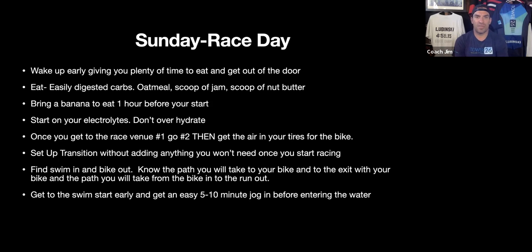So if you start at 7:30, 6:30, 5:30, 5 o'clock, you want to eat your breakfast, something that's easily digested, gives you carbohydrates, a little bit of protein, a little bit of fat, something like oatmeal, a scoop of jam, a scoop of nut butter. Bring a banana to eat about an hour out so you don't get too hungry, something that's easily digested. Start drinking your electrolytes.